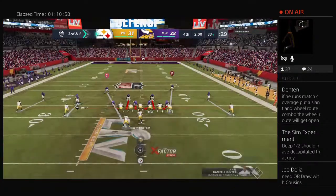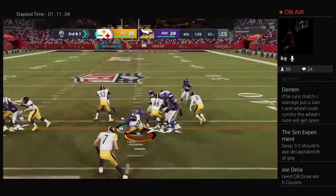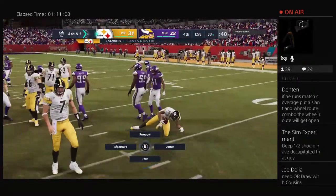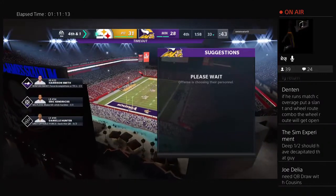So the Steelers with the football as we get you reset. And let's see what they've come up with offensively after having time to talk it over. He is going nowhere. Big stop. He is enveloped behind the line. Let's go. Let's go. To a 4th down.